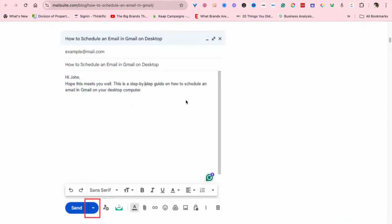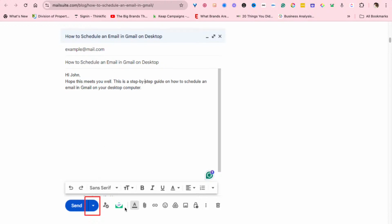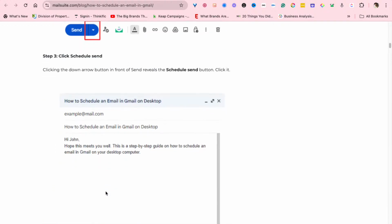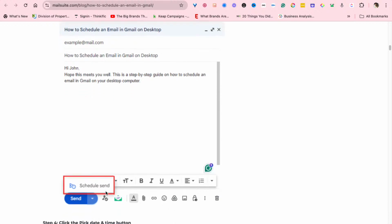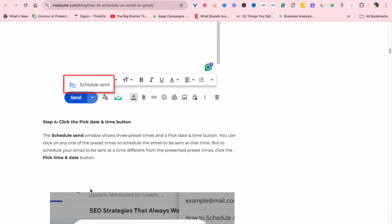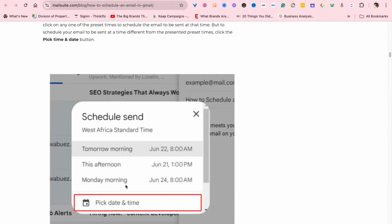So if you're inside of Google Workspace, there is the feature to be able to schedule an email, whether it's on your desktop or you're using it through your phone. So if you're on the desktop, you go in, you're composing the email like normal, and then you go ahead and hit this little button here where you can click to schedule the email. So I'm going to scroll down just so you can see a little bit of an example. You hit here, hit schedule send. Then you can pick the date and the time.